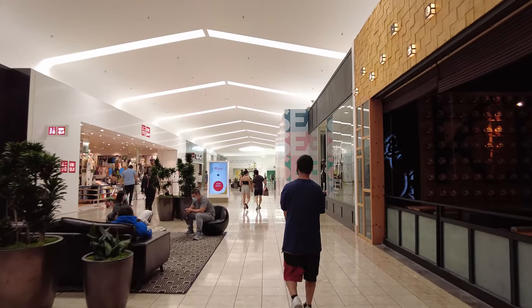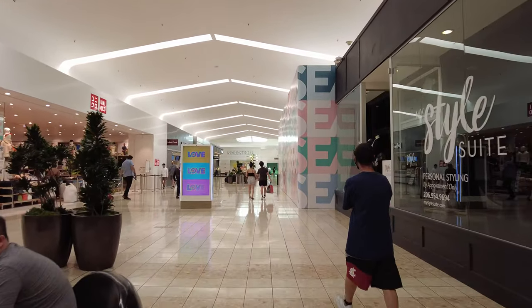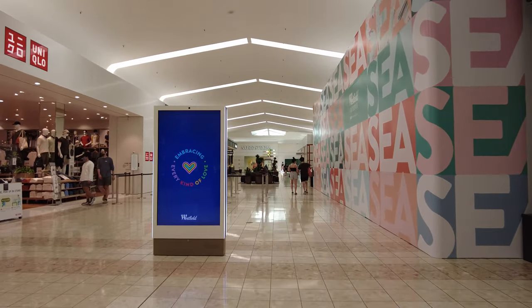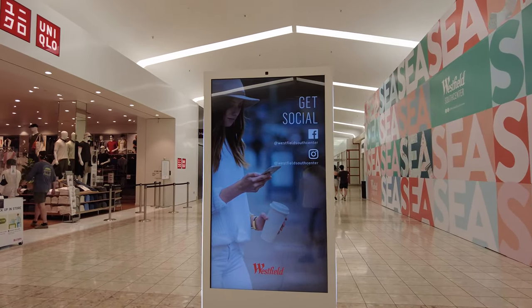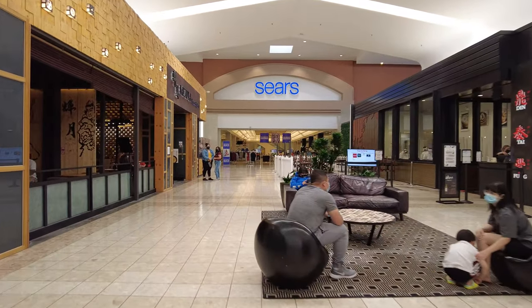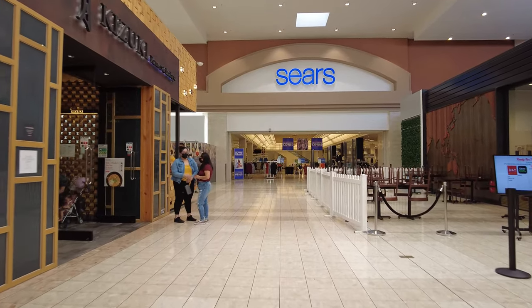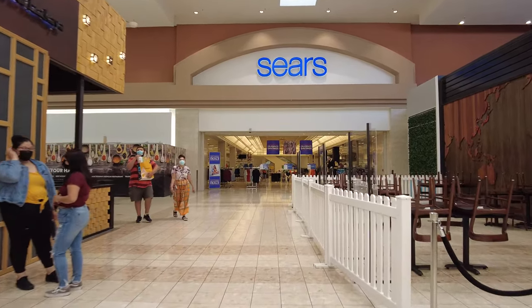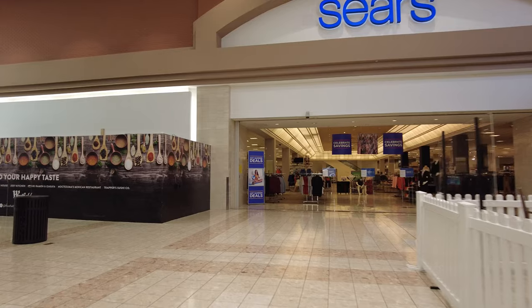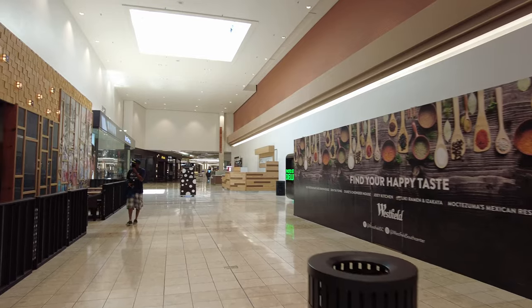But this mall was bought by Westfield, I believe, in 2002. And they did a major renovation on it, and I have to go a different way now. They did a major renovation on it in 2006. I think they spent $240 million to expand it by 400,000 square feet. Oh, that's where I'm at right now.